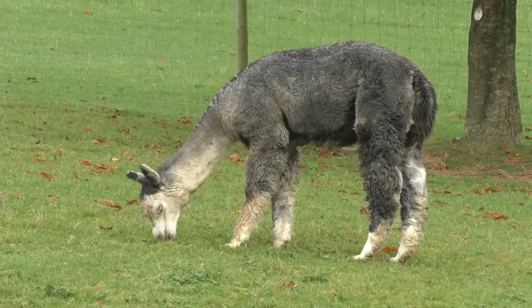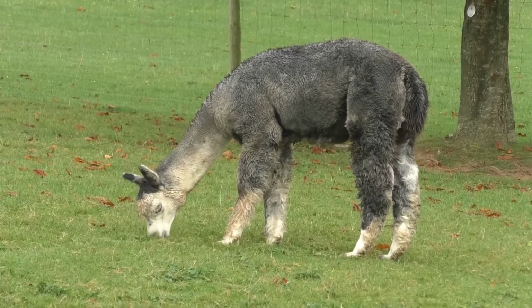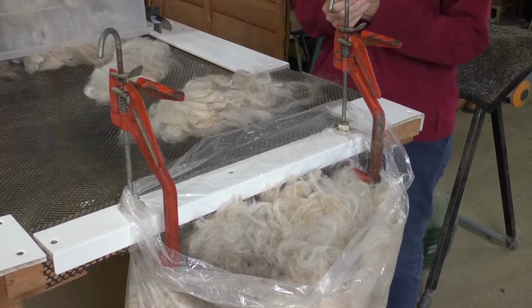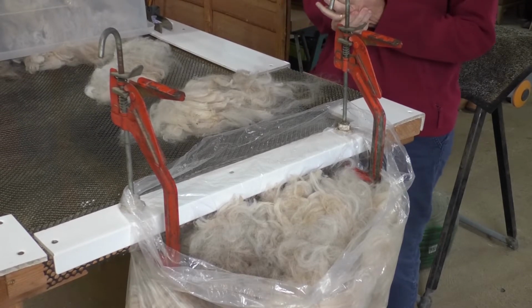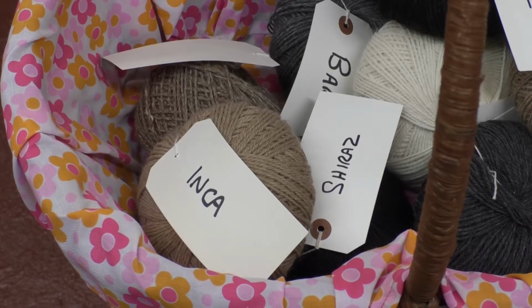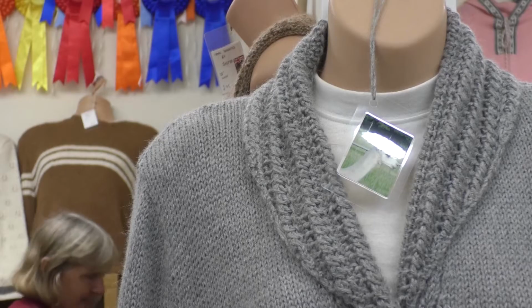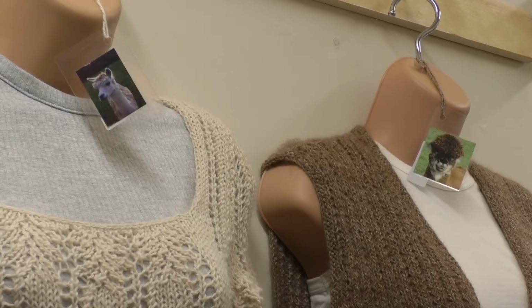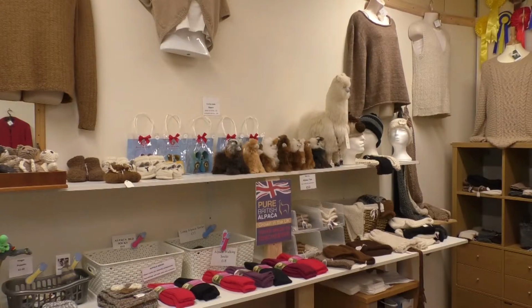Each of our alpacas are sheared. When they're sheared, each of their fleeces are labelled with their name. We clean them before they go off to the mill, and then they are turned into knitting wool, and they come back to us still with the animal's name on the balls of wool. So when we knit it up into a garment, if it's something like a cardigan or a jumper, then we put a photo of the alpaca on there who donated the fleece.